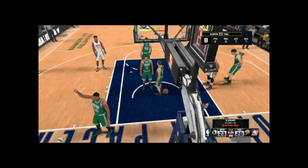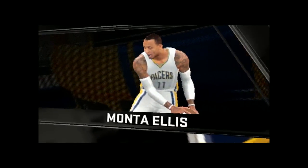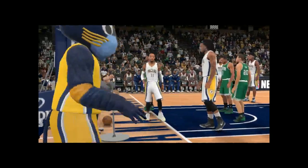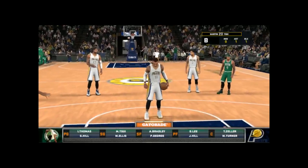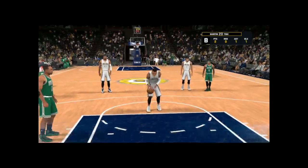In a moment now to reset the lineups, courtesy of Gatorade, all fueled up for the second quarter of basketball. On the court for the Celtics, Dub, he's in at the point. Bradley is out there with David Lee. Then it's Tyler Zeller, and it's Smart in at the 2. Thomas checked in for Smart.